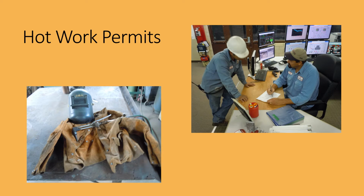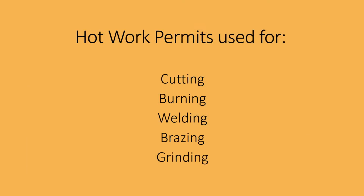Some jobs require special precautions, such as hot work permits. Hot work permits are issued by operations when work involves activities such as cutting, burning, welding, brazing, or grinding. If your activity requires that you perform hot work, this must be coordinated through your site contact.